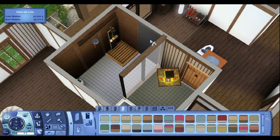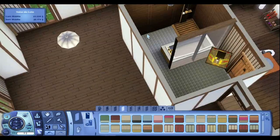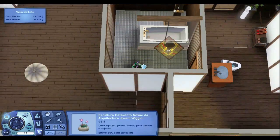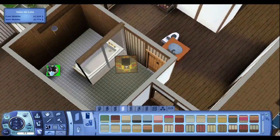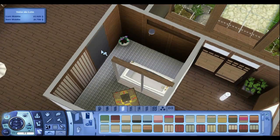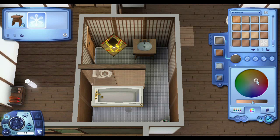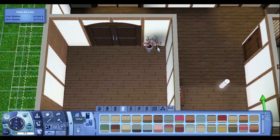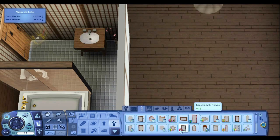And I did think about putting the sauna here, but I didn't have the sauna from the Sims 3 store, and I thought about putting this shower because it looked a lot zen, and I kind of think that zen and peaceful goes well with the Japanese culture. But I also wanted to put a bathtub, and this bathroom didn't have enough space to have both of them, the shower and the bathtub.